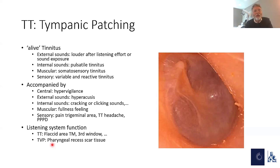So it's louder after sound exposure. Great, this is peripheral. When there are internal sounds like pulsatile tinnitus, when there are somatosensory components, and all kinds of variable and reactive tinnitus, it will not always, but often respond to this. When it's combined with other tensor tympani syndrome related symptoms, you have a good chance of effect.